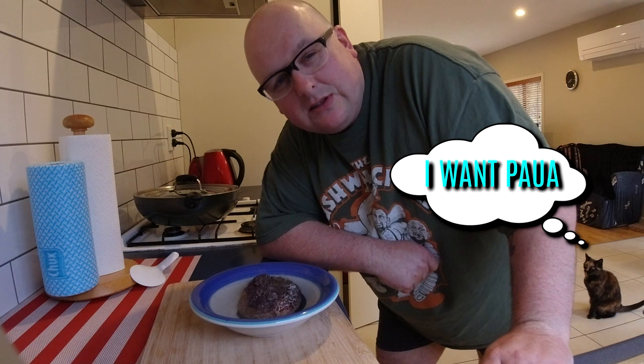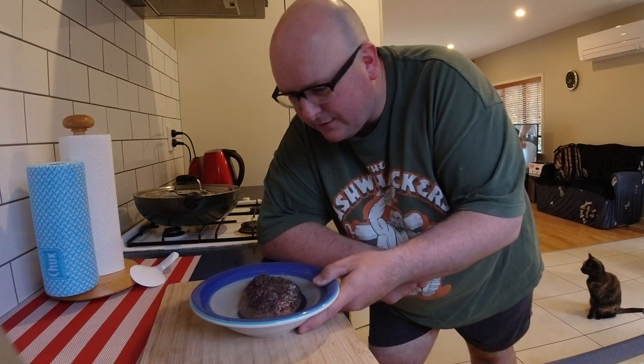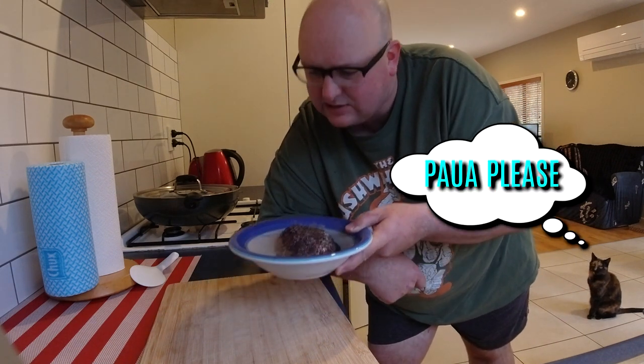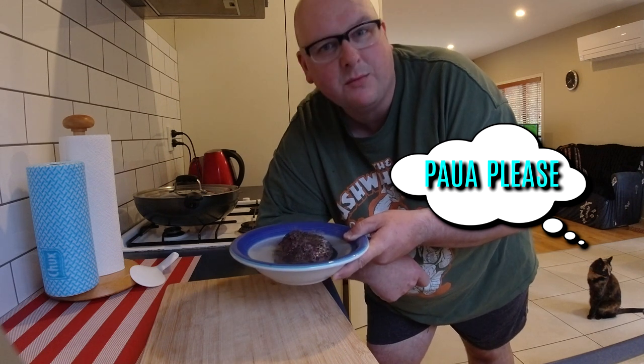Now, MPI says the most humane way to kill a crayfish is to put it in the freezer for half an hour. I don't know if the same applies for PAUA. I guess so. Going to eat this guy tonight, so might as well put him in the freezer.